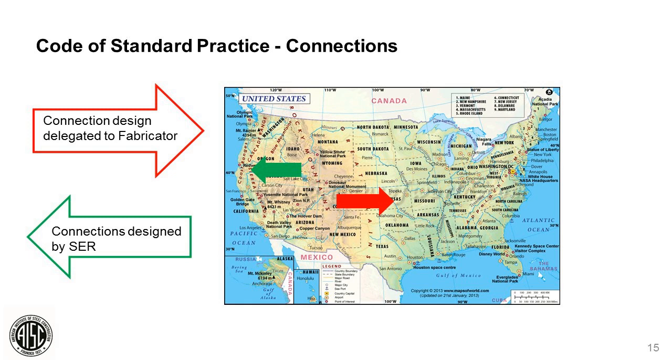Just a brief history on delegated connection design. Prior to 1960, connections were normally developed by the engineer of record with suggestions from the fabricator. During the 1960s, fabricators like American Bridge and Bethlehem Steel wanted to choose connection types and introduce new fabrication and connection methods, switching from rivets to bolts and welding.